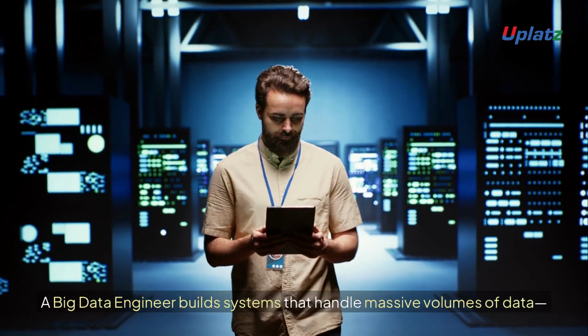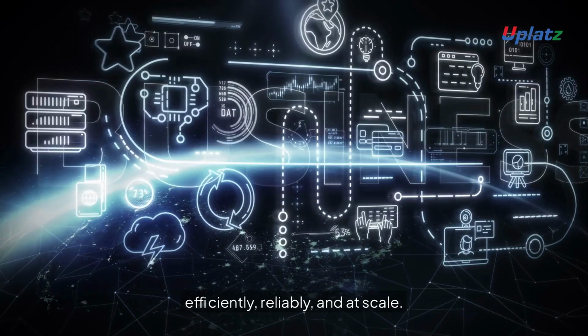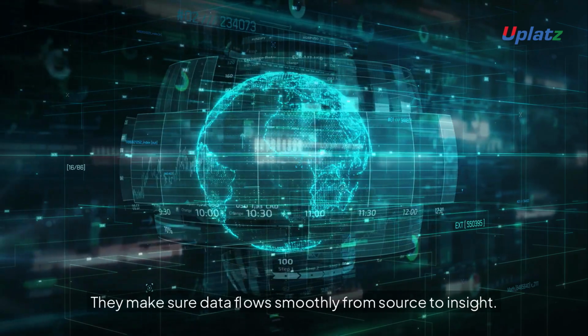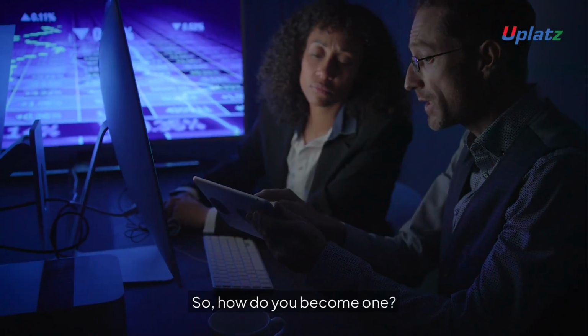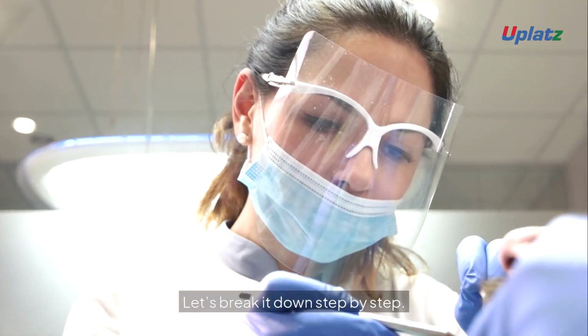A big data engineer builds systems that handle massive volumes of data efficiently, reliably, and at scale. They make sure data flows smoothly from source to insight. So, how do you become one? Let's break it down step by step.